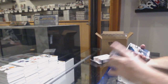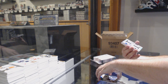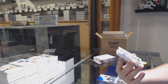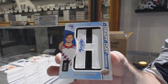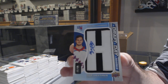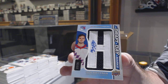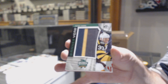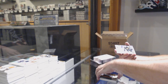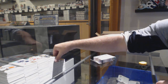Skills Fabrics jersey of Patrick Kane and Farabee, a rookie jersey to $5.99. We've got a /297, Yegor Sokolov, rainbow rookie. /275, Mario Lemieux, rainbow parallel. Well, that's a decent one, too. Draft Day Marks Auto to 35, Shesterkin. That is a decent one. Those are selling for big money. Igor Shesterkin. Banner Year Winter Classic, Zdeno Chara. Stadium Series Fabrics of Bukestad and an Adam Fox, $5.99. What did the Fox say?